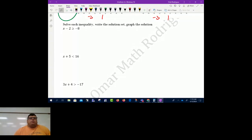So y'all, when we're solving an inequality, for the most part, we solve this just like we solve an equation. If I want to get rid of this -2, y'all, I'm going to go +2. Okay. And y'all, I'm coming up with X is bigger than or equal to -8 + 2, y'all, -6.